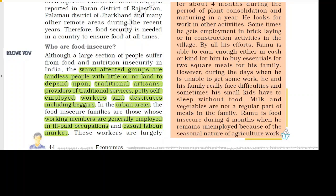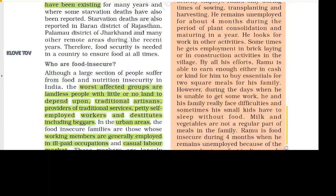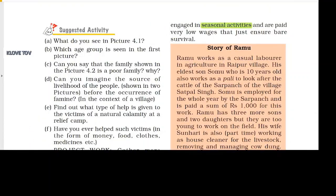Who are food insecure? Although a large section of people suffer from food and nutrition insecurity in India, the worst affected groups are landless people with little or no land to depend upon, traditional artisans, providers of traditional services, petty self employed workers, and destitutes, including beggars. In the urban areas, the food insecure families are those whose working members are generally employed in ill paid occupations and casual labor market. These workers are largely engaged in seasonal activities and are paid very low wages that just ensure bare survival. Story of Ramu.